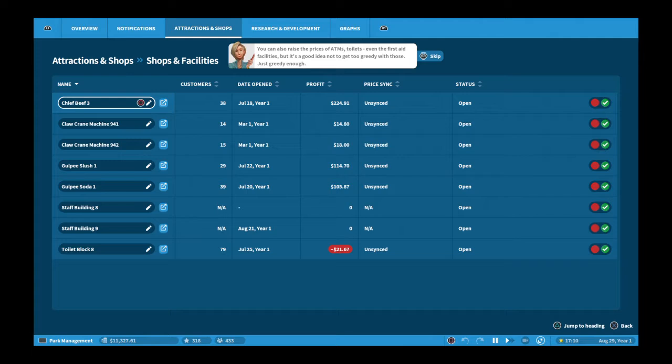You can also raise the prices of ATMs, toilets, even the first aid facilities, but it's a good idea not to get too greedy with those. Just greedy enough.